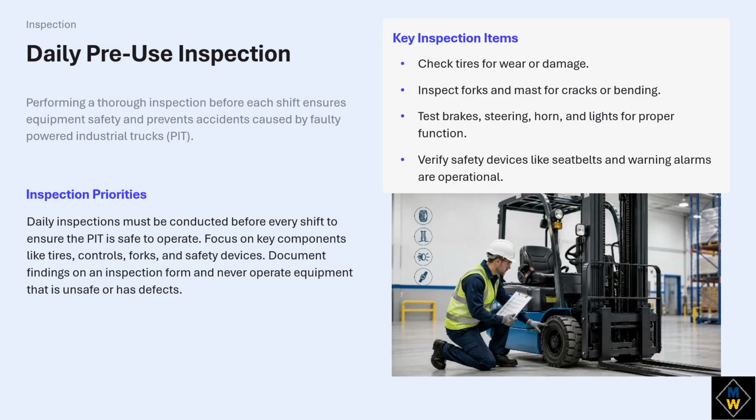Complete the form honestly and thoroughly. If you identify a defect, document it clearly. If a defect is found: if any defect or safety concern is identified during the inspection, do not operate the forklift. Tag the equipment out of service using the appropriate lockout-tagout procedure and report the issue to your supervisor immediately. Do not assume someone else will fix it. Do not operate a defective forklift just for this one load.